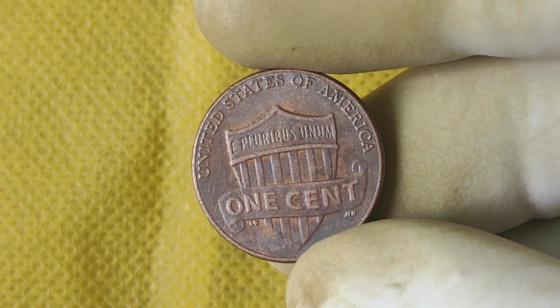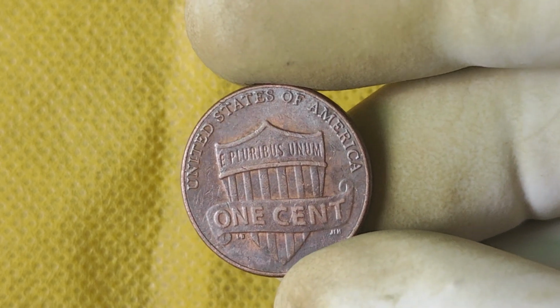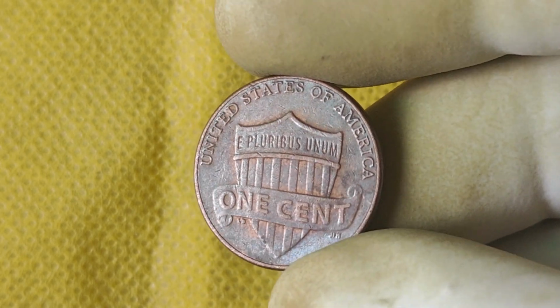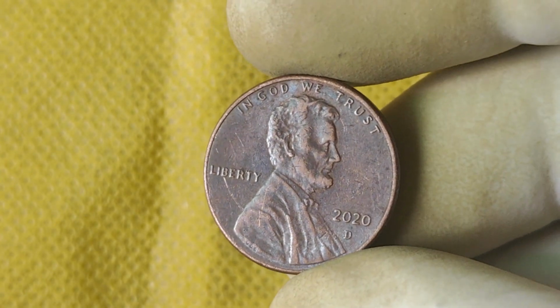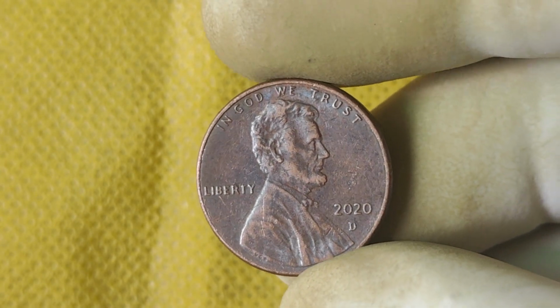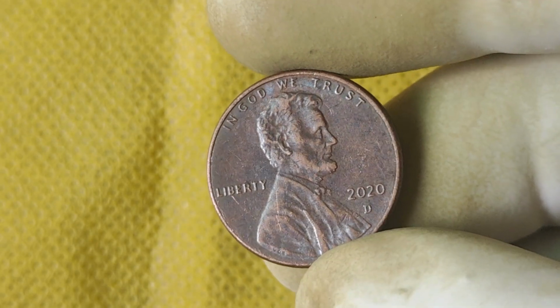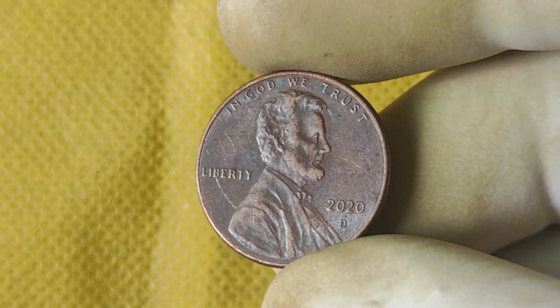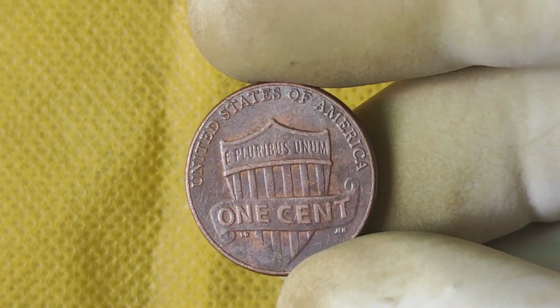Coins are graded on a scale from poor to perfect, with grades like MS60, MS65, and MS70 indicating higher quality. The better the condition of your 2020 D penny, the higher its potential value. Typically, the more common a coin is, the lower its value. However, certain variations, errors, or minting anomalies can drastically increase a coin's worth.